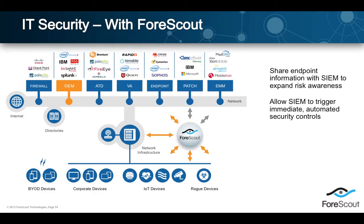And sort of going in the other direction, we allow your SIEM to trigger automated security controls. No longer does your SIEM just have to send you reports. You can turn it into a real security control trigger that triggers Forescout when it detects a high level of risk in your environment. Then we do something about it.